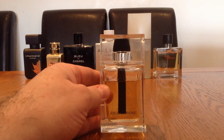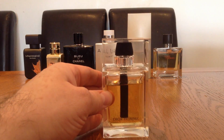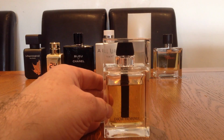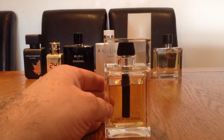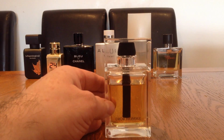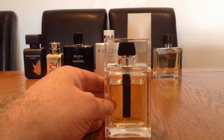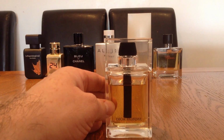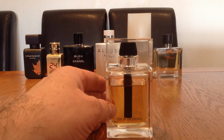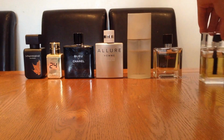I do also have the original as well. And what I'll say to you, if you're thinking about looking for a vintage, the vintage for me outperforms the current version in terms of projection and longevity, but I actually prefer the smell of this current version. I think it took the original and just ironed out and smoothed out all those rough edges, and this one's pretty much as close to perfection as you're going to get for me.